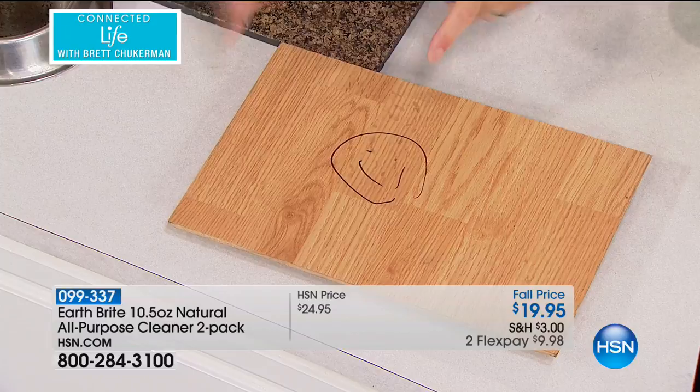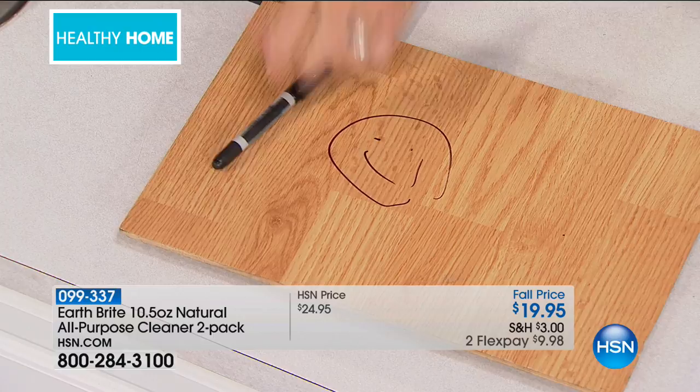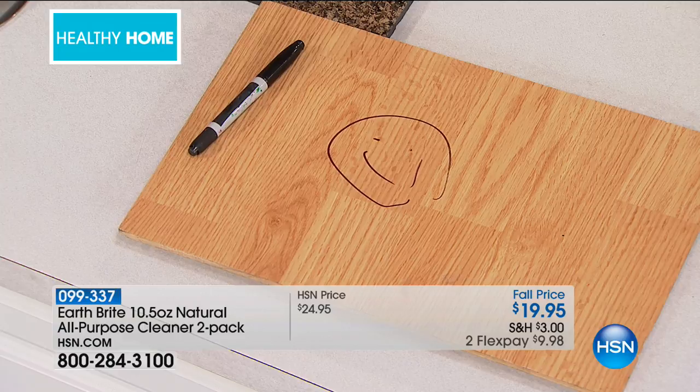So you just saw me there, Brett. I was putting some permanent marker on there and some crayon. Now, the crayon came right off, but that permanent marker, we all know that one. That's going to be a little more difficult, but with a little bit of water on that sponge. And remember, you need such a little bit of that Earthbrite. That one tub is going to last you 6 months.